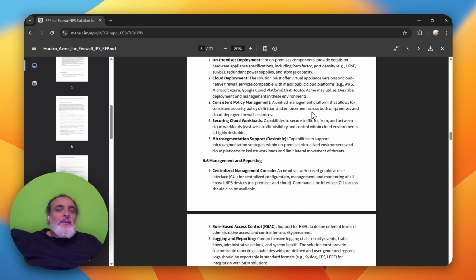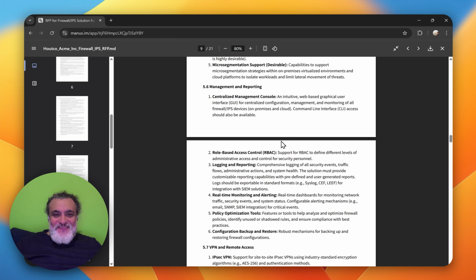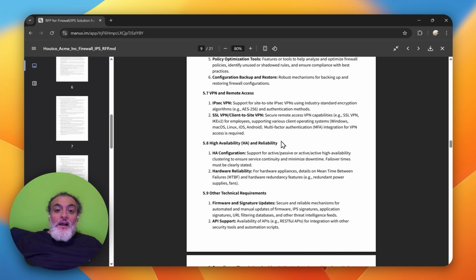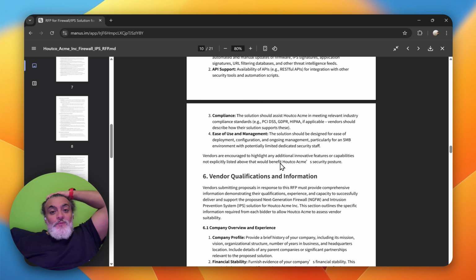I mean, at the end of the day, no solution is gonna hit all your needs, right? And this is the whole idea of the RFP. You're gonna pick the solution that meets most of your needs, whether they're technical, from a budget perspective and stuff like this. Microsegmentation support desirable. IPsec VPN, SSL VPN, high availability. Oh my god.